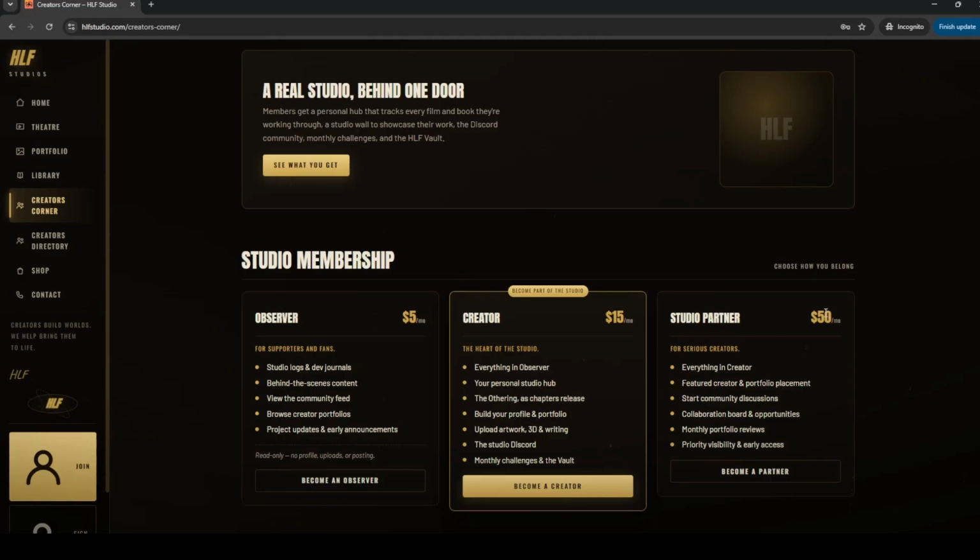But for now, this is tier 3, our most expensive but most inclusive tier, studio partner. That's going to be $50 a month, and you get everything you get in creator and observer, but you also become a featured creator and you get portfolio placement. You can start community discussions, collaboration boards and opportunities, monthly portfolio reviews, and priority visibility and early access.